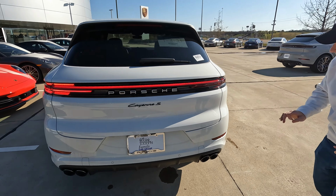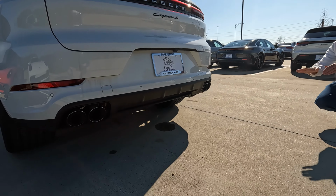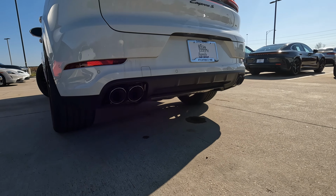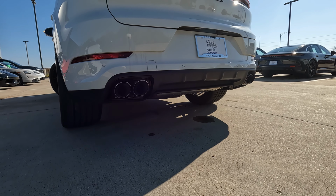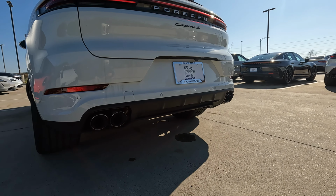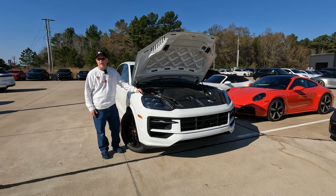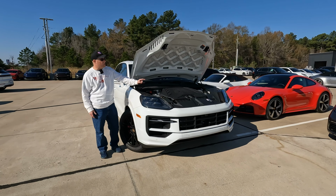And last but not least, we're going to have our quad tip exhaust back here. That is fully active exhaust, no faux exhaust. Let's get rid of that tongue twist early in the video. No faux exhaust on any Porsches out there. And what ultimately makes this the Cayenne S is what you find under the hood.